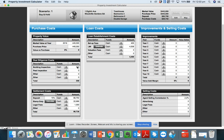The building inspection is factored into the due diligence cost, because we believe in getting a report to ensure that you know the state of the property at the time of you purchasing. Now, in terms of settlement costs, we can obviously change this depending on how much deposit you want to start with. So some people are starting with 5% deposit, some are starting with 10, some 15, some 20. I'm going to take an average of 10% just to keep it on the easy side.